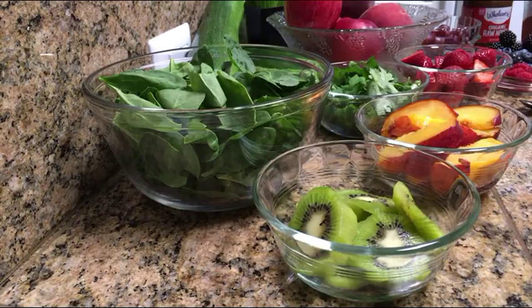Like I said, it's a powerhouse salad. It is full of nutritional value, and it's also a great salad for those of you who are looking to lose weight. You're getting a lot of nutrition without taking in an awful lot of calories. So it does have a dual purpose.